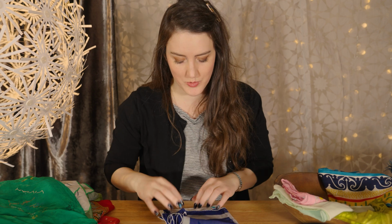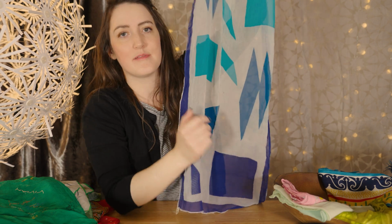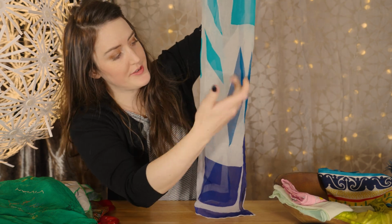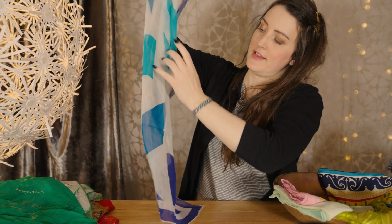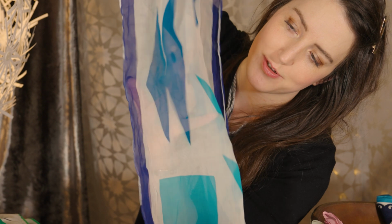This one is so cool. I love it. I really like how many different geometric shapes there are, and it has these different blue colors and even kind of a turquoise over here, and it's framed with a dark blue, and it's very opaque. You can really see behind the scarf what's going on, and I really like that. I think it's so pretty.